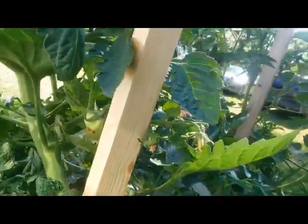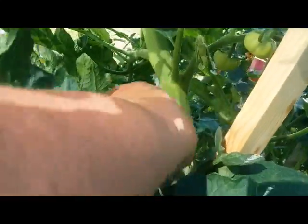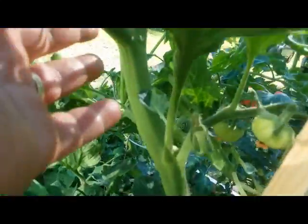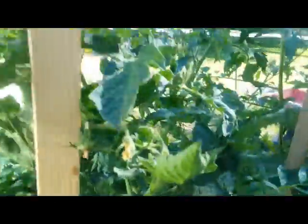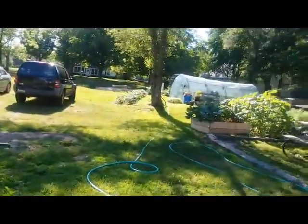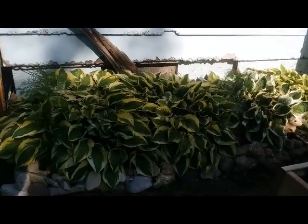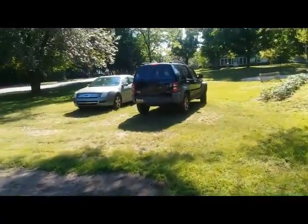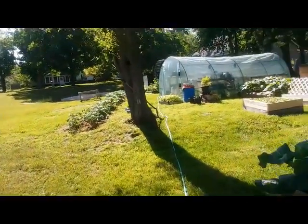I do my best to keep these pruned and keep the suckers pulled off of them. And just look at how big and thick that stalk is, and sturdy. It's absolutely beautiful. I'm going to have to tie it up pretty soon again too. So that's this side, and then I got a few cosmos mixed in with some hostas right there in the front bed. So we'll go on over here and I'll show you over here.